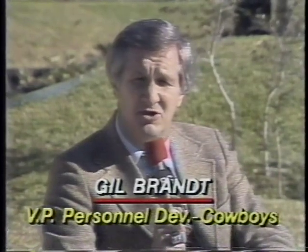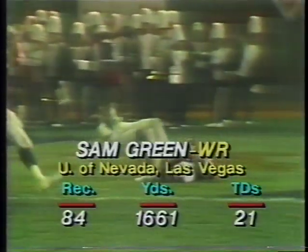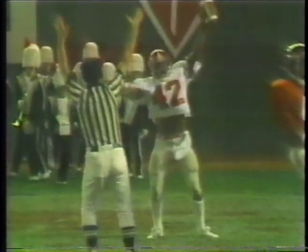As a scout, there's a great deal of self-satisfaction when you can find players at smaller schools that go on to star. The stars are shining ever so brightly in the small college ranks this year, like Sam Green, wide receiver for the University of Nevada at Las Vegas. He's the owner of a great pair of hands, and he has that big play ability. He's a John Jefferson type of receiver, and this is what everybody's looking for in our wide-open game today.